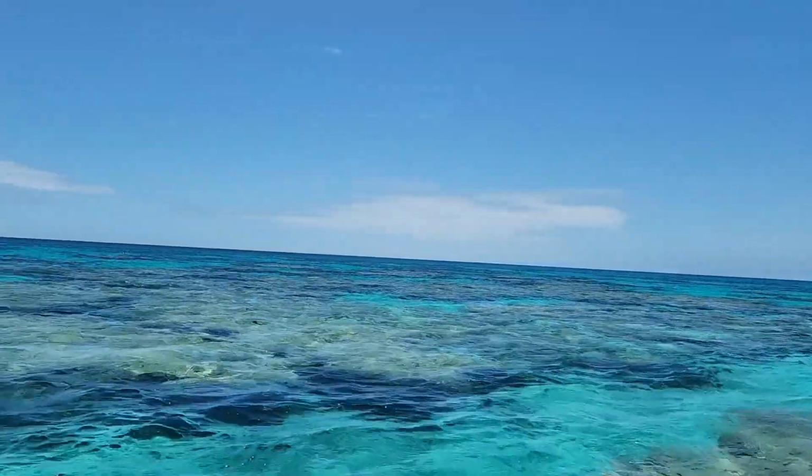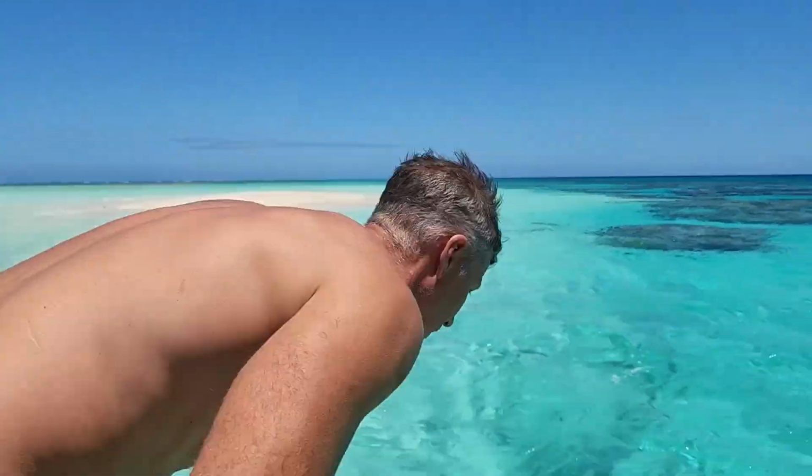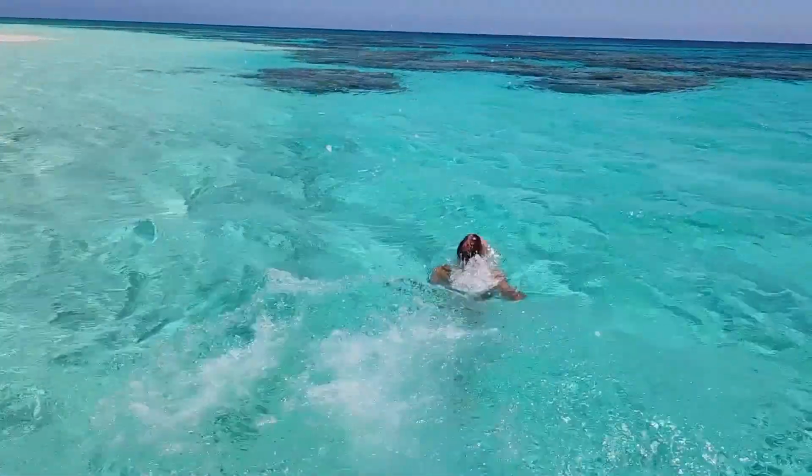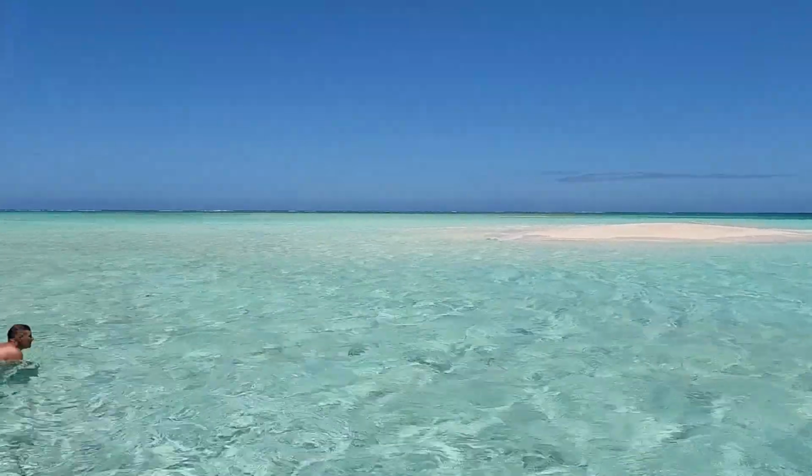We made it to Holmes Reef just in time to have a quick swim at the quay that emerges at low tide. Crystal clear water, conch shells, and we felt like we were here and in for a big adventure in the Coral Sea.